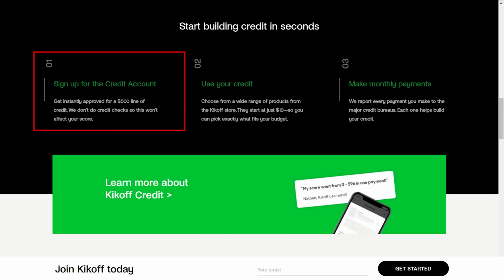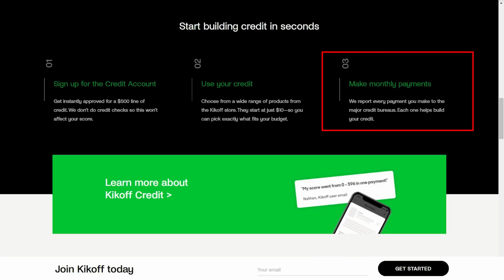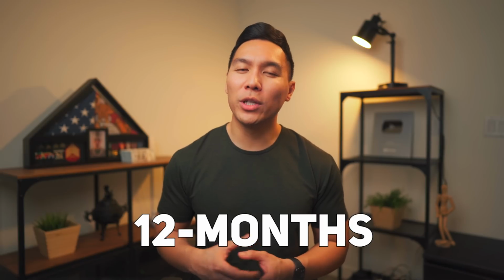To get started with Kickoff, there is no credit check. Now, how this trade line reports to the credit bureaus is by you buying something from their store, which starts at $10, and paying it off on a monthly basis. The minimum payment is $2 and it makes it pretty easy for any budget. Kickoff says that there is a 12-month membership, which is renewed annually. I'm not really sure what they mean by this, but I think that you have to buy something within 12 months just to keep your account open.